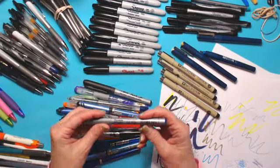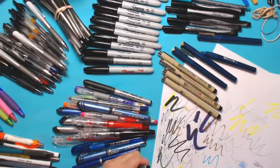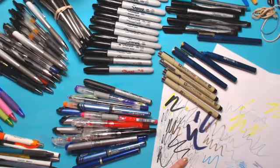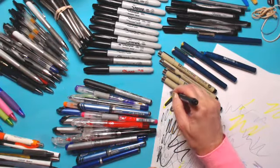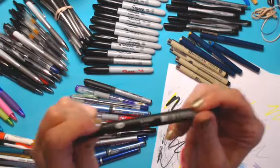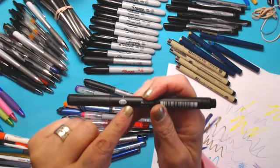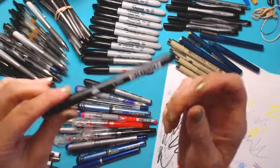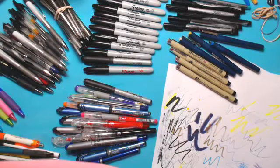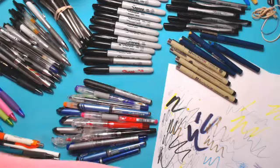A Zig Multi-Liner. A Zig Millennium in blue. Okay, that one works. Here's another Pacific Arc in there. This one, I think, is the very finest point. I think I used this one up because I bought another set. It goes down, Whippy and whoever else was asking, this is a .05, and I think it goes up to .8 in these Pacific Arc black liners, but I've used that one up. All right, let's see, that goes there. This goes here. What else do I have here?